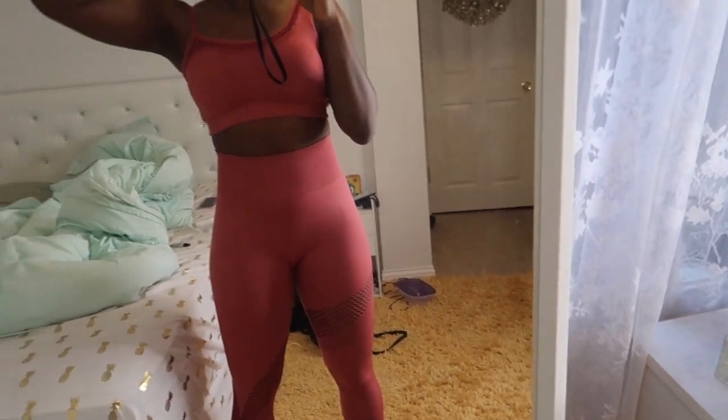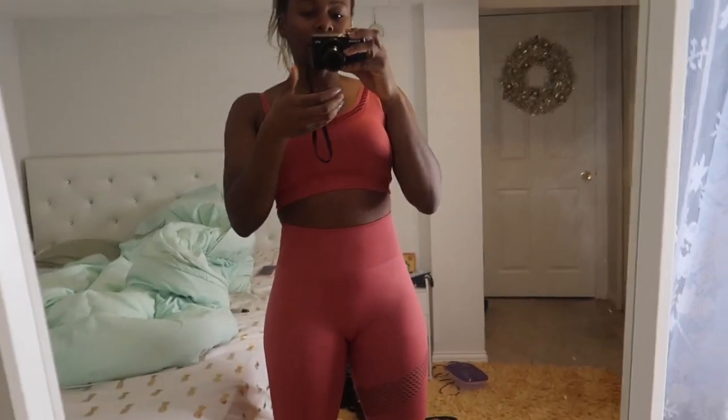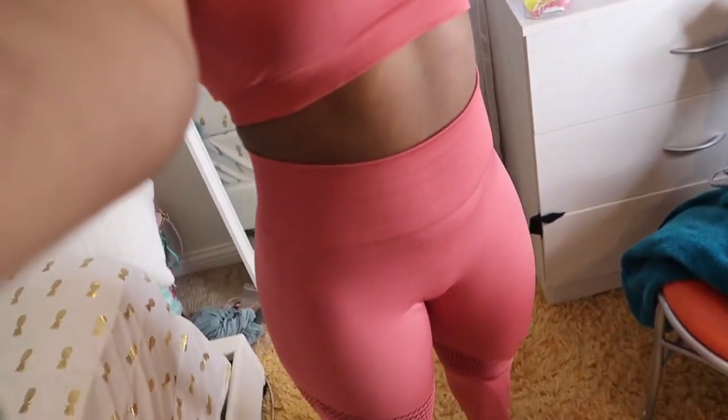So let's go to the gym. My room is a little messy right now. I'm going to fix it once I'm done with the gym.